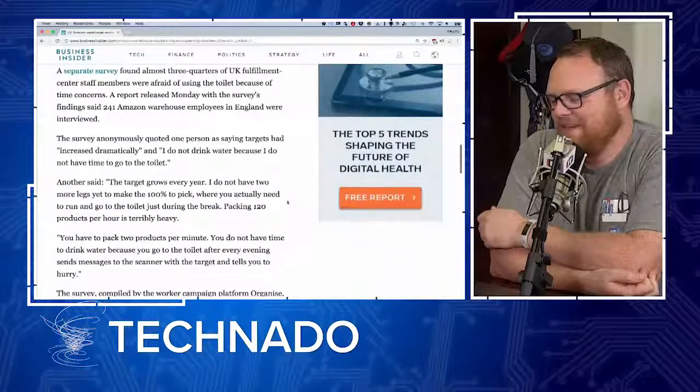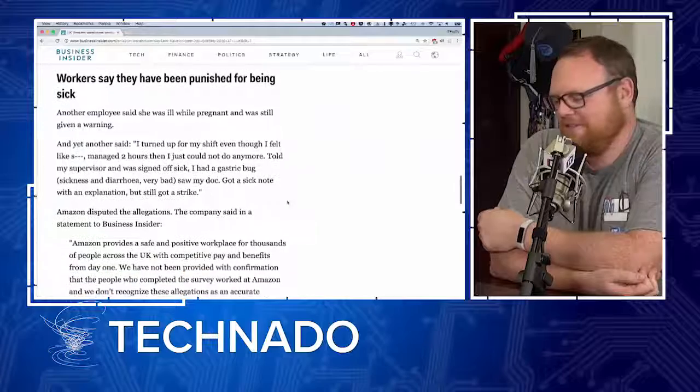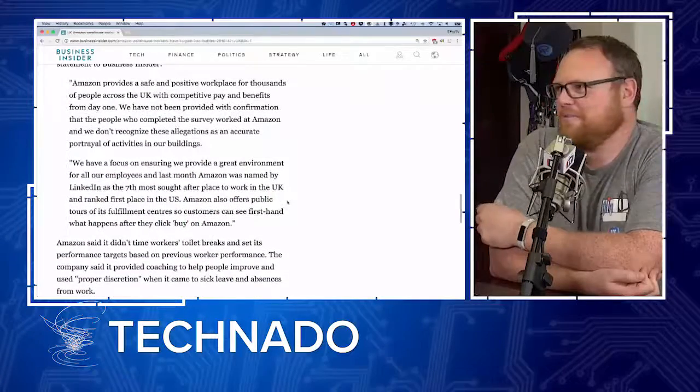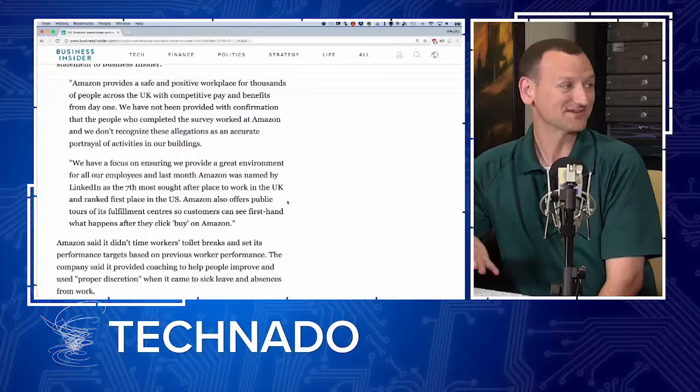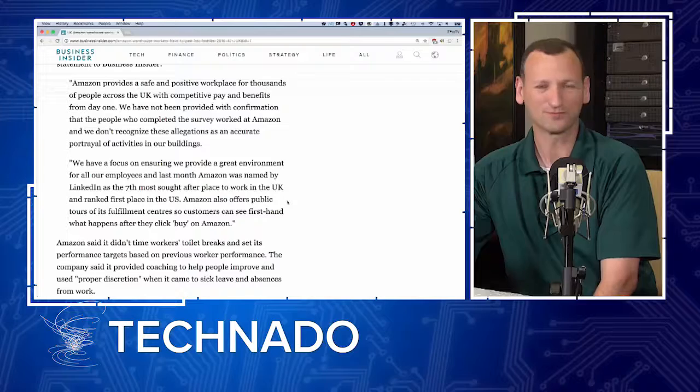So, something to keep an eye on, and I'm sure if there continues to be news coming out about this, we'll hear about some improved working conditions. Amazon has come out and said this is not true. We are providing proper workplace conditions. We are providing breaks and so on. So it's a bit of a he said, she said. We'll see where that goes.